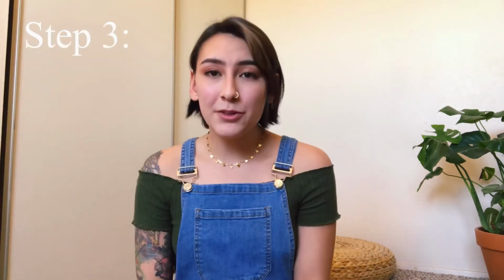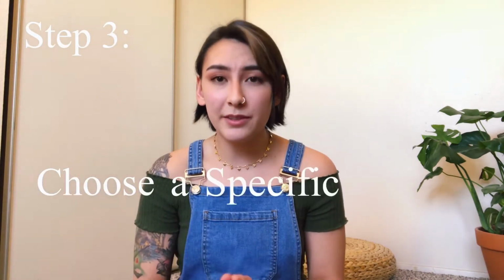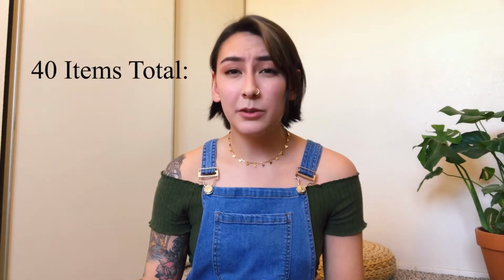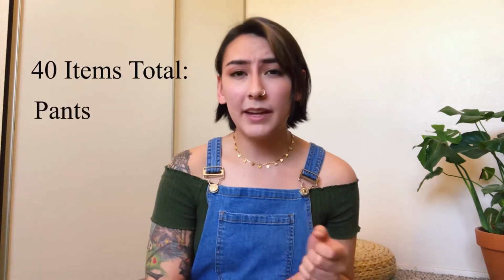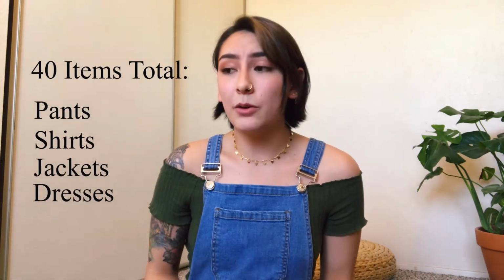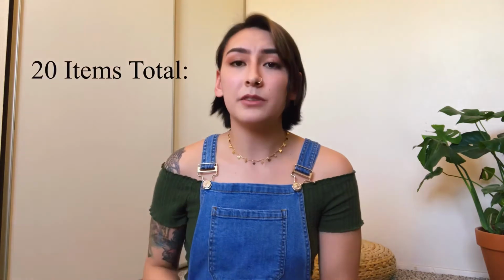So step number 3 is going to be to choose a specific number of clothes to keep. And just stick with me here. I know that it sounds crazy, but at the end you'll see why it's so important to do this step. So after I looked at the pile of clothes I had, I decided to keep 40 items of clothes. These 40 items included my pants, shirts, jackets, and dresses. And I have a lot of activewear, so I chose to keep 20 items of activewear.